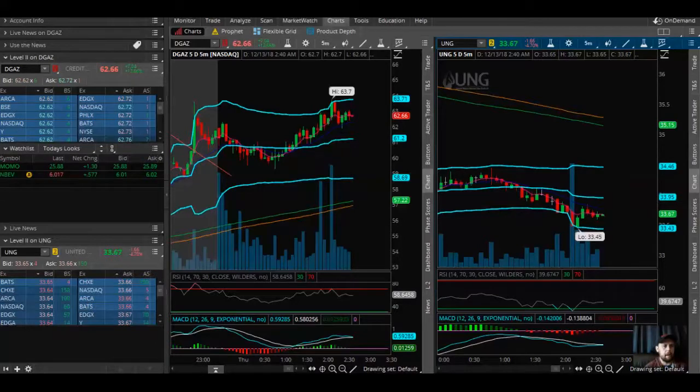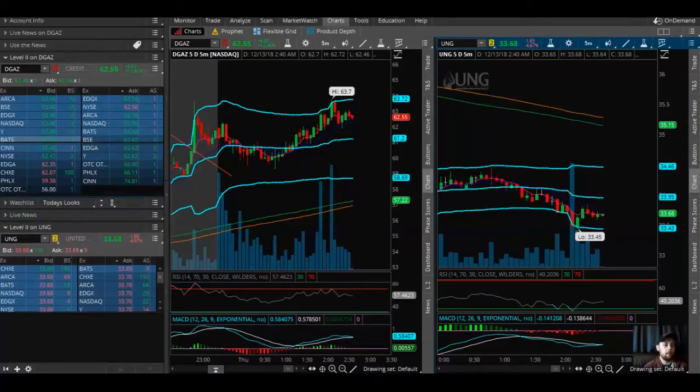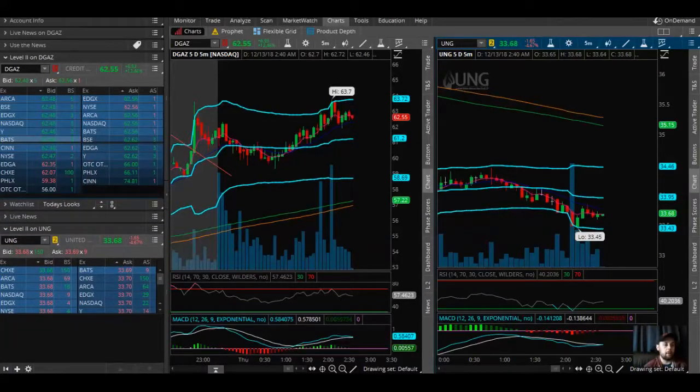So over here at DGAS, this 6 represents, that 1 represents 100. So each one of these represents 100. So we have 600 orders to sell at 72 and buy at 59. We want the price at the bid to go up over here on DGAS. That's kind of what it all comes down to.